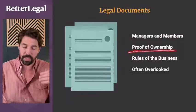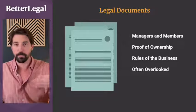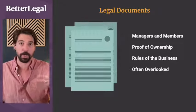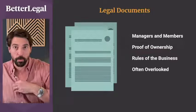It is the only thing that determines the proof of ownership in your business. Let's say you start the business, but then you have someone helping you for 10 years and they say that you're a partner, that y'all are partners. Where's the document that proves that you're the only owner?